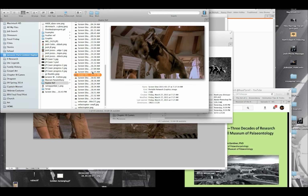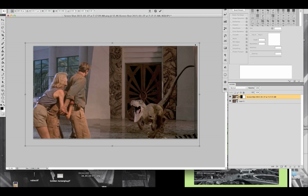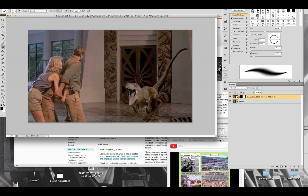Now, before we get into critiquing the science and the dinosaurs of the film, let's talk about it as a movie. And first and foremost, it needs to be considered on the basis of its story, of its writing, of the characters, and just how much fun it was.